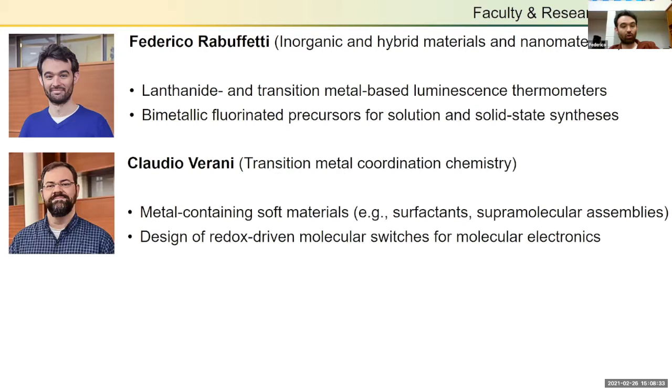Then we have Claudio Verani. Claudio does coordination chemistry for the most part with transition metals, iron, cobalt, nickel, copper. And the end goal of Claudio's research is to develop metal containing soft materials like metal surfactants or supramolecular assemblies. Those are relevant for a variety of applications, one of which is energy conversion. So catalysis, for example, and also corrosion mitigation. So I'm pretty sure they have a project on corrosion going on right now.